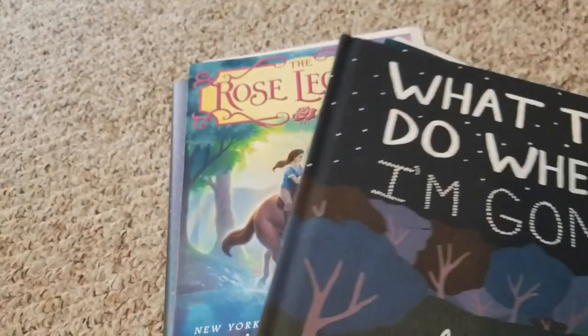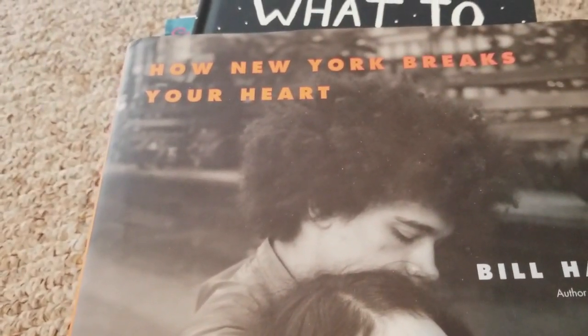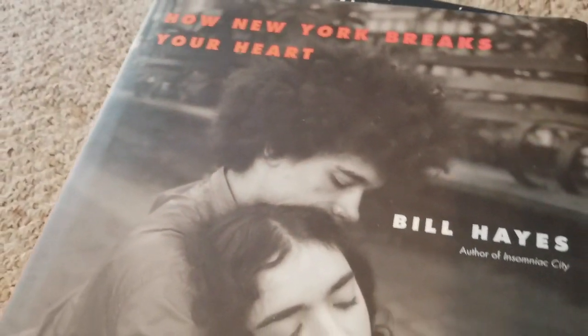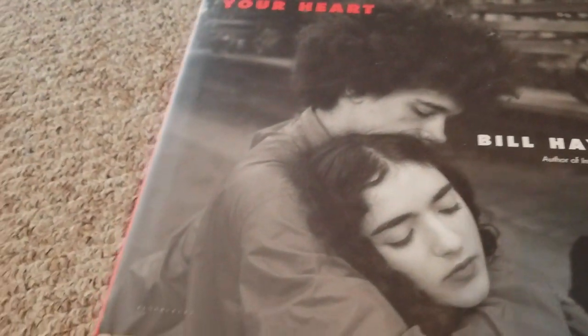It's got some art in it. They also sent me a hardcover of How New York Breaks Your Heart. It's by Bill Hayes, who wrote Insomniac City. Photo essay book, so I'm going to be posting that on Broadway World very soon.